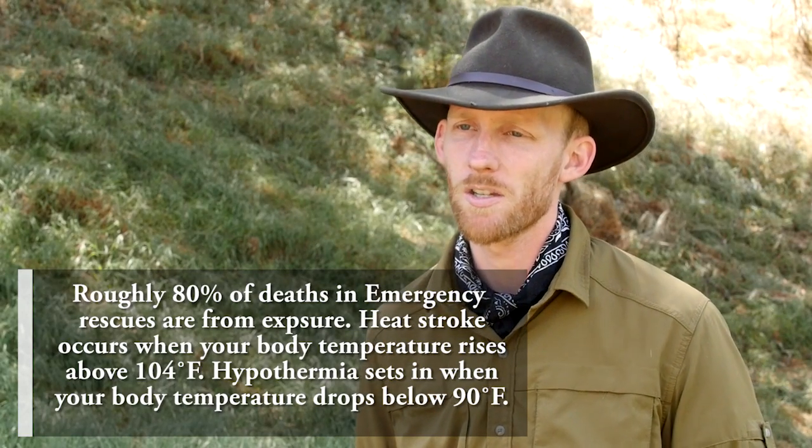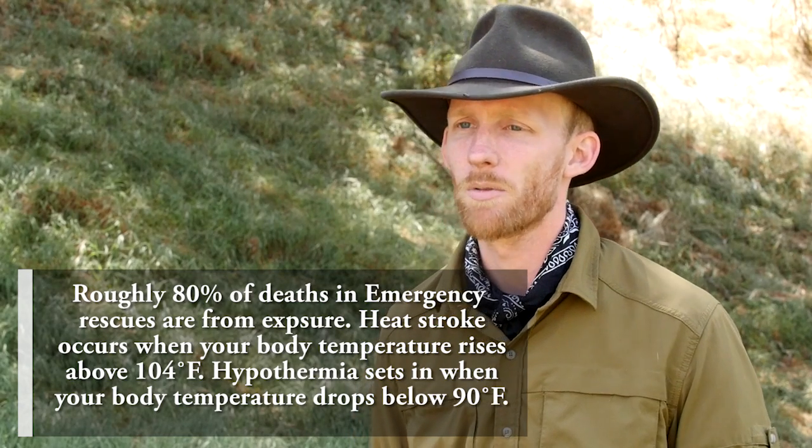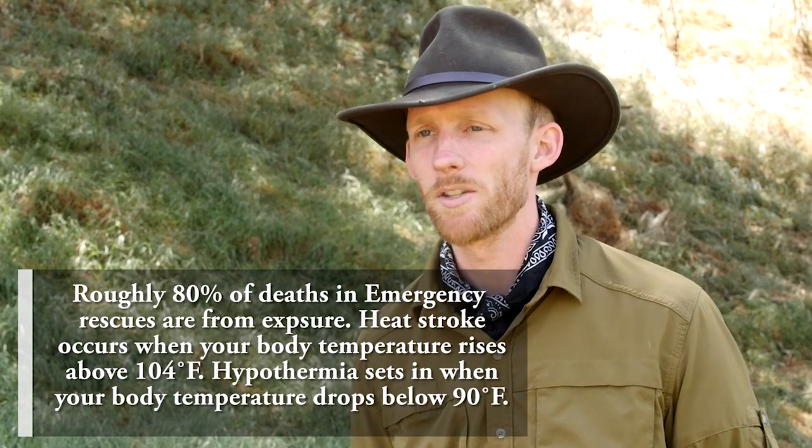If your body's fighting to regulate its temperature, you're going to be using your water resources, your calorie resources, and it's going to really stress your body. And frankly, when they find lost hikers, 80% of emergency rescue situations tend to be lost hiker, single day scenarios where someone gets trapped out. They're not meant to be out there for a long time. Regulating your temperature, especially in a cold weather situation, is huge.